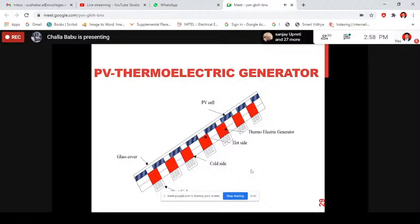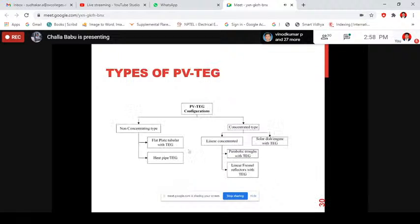That is, the energy generated by the PV and the energy generated by the TEG will add up in the PV system. So the PVT configurations are classified into two types, as I said earlier: the flat plate and the concentrated type. The flat plate types are generalized, feasible for rooftop applications, and the concentrated types are feasible for large industrial consumers.